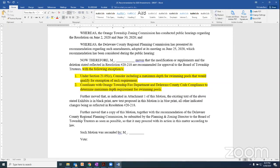I'm looking online and Home Depot sells an inflatable pool that has a depth of 48 inches, which is 4 feet. Yeah, that's starting to get pretty deep if you're concerned about safety. And Liberty's is 18 inches deep and exceeds 8 feet in diameter.